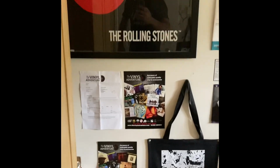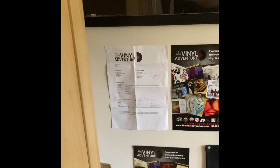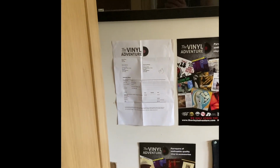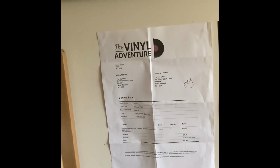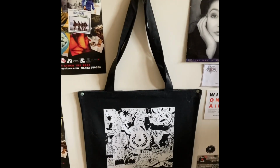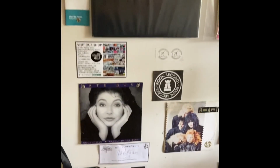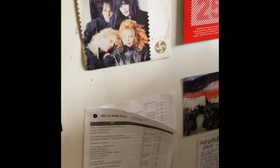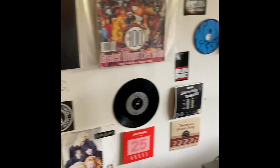Then there's lots of paraphernalia on the wall here. I found the audiophile vinyl shop in the UK named the Vinyl Adventure, an online vinyl shop. So a couple of things from that store there. There's a Record Store Day tote bag, lots of Discogs receipts and stickers. There's a Record Store Day order form from a few years ago, so in a few 7 inches.